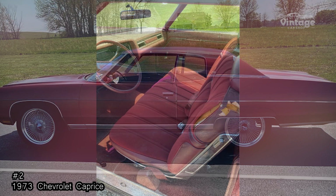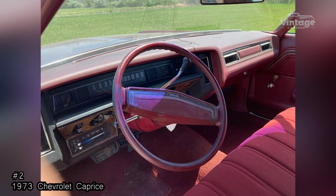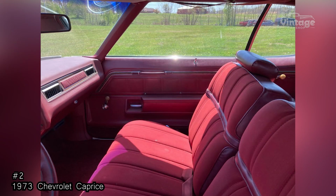It runs and drives great, and the mostly original interior is in good shape, though the driver's seat shows some wear. Air conditioning is present but not currently connected.